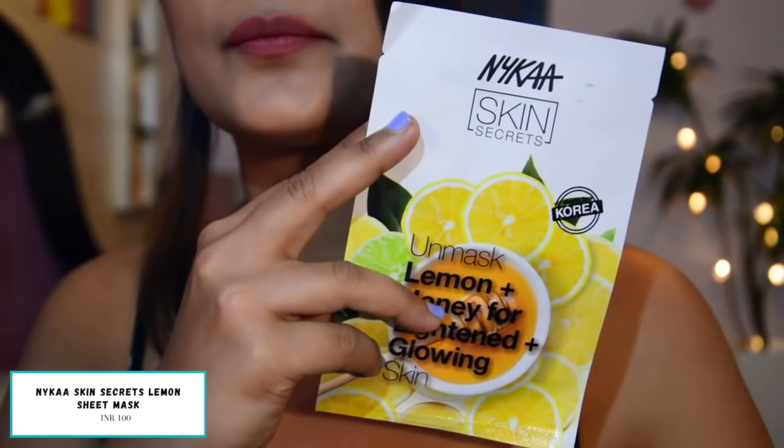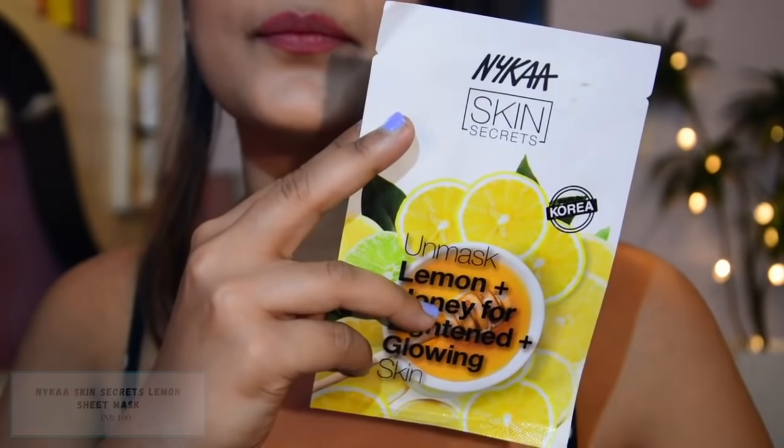Next is this one. Now this particular sheet mask from the Nykaa's sheet mask range is my absolute favorite these days, because it really helps me control my excess oiliness from my face. This is the lemon and honey one, which is priced at ₹100 on Amazon. Now what this does is it brightens the skin instantly, but also because lemon is really, really good for oily skin, it tightens the pores, it shrinks them, and then sucks out all the oiliness from the face.